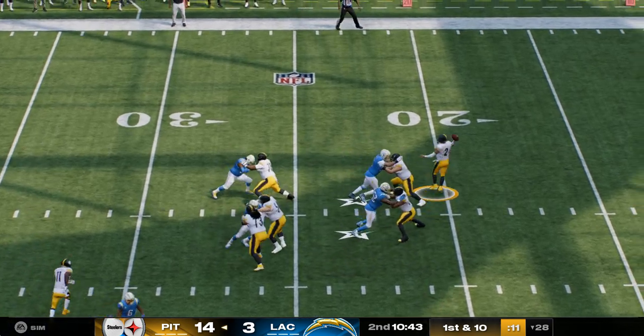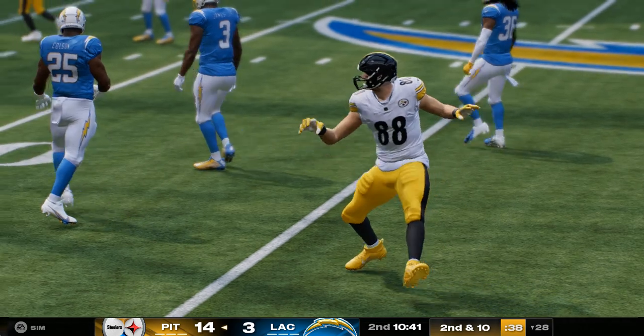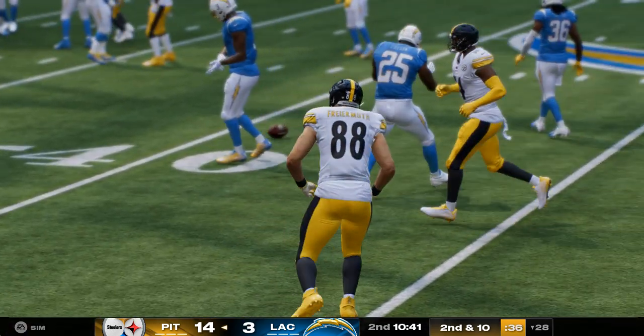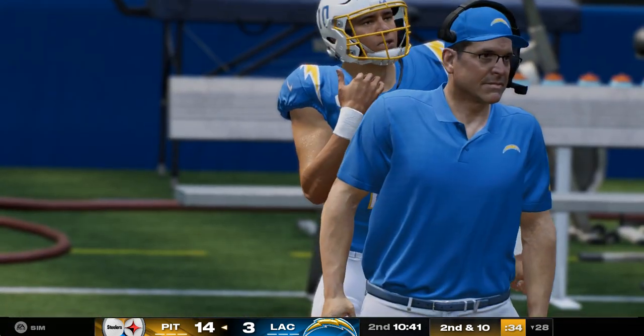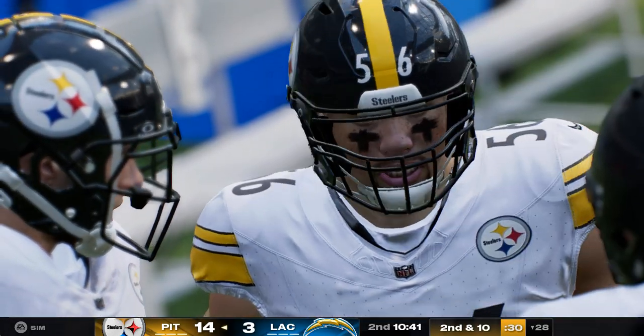Fields now to throw on first down. And he can't hang on through the contact. It's incomplete. What a good job defensively to meet him just as the ball was arriving. And it'll be second down.